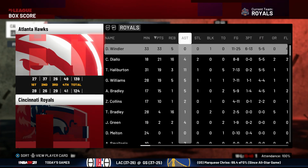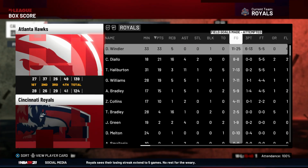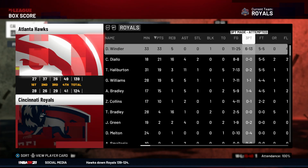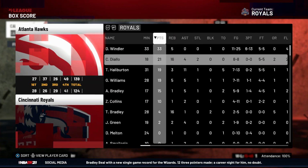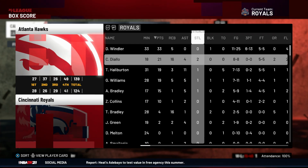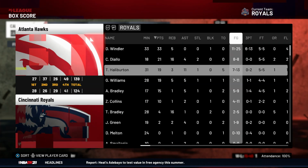On a more positive note, though, Dylan Weimerman had himself a day. 33 points, 5 rebounds, and he did it off of 11 for 25 shooting, which is not necessarily great, but it was 6 for 13 from the 3-point line. The man was stroking from deep. Chuck Diallo, our backup center, also had a pretty solid day too. 21 points, 16 rebounds, and 4 assists. He had himself a very good day, with perfect shooting as well, 8 for 8 out there and 5 for 5 from the free throw line as well.